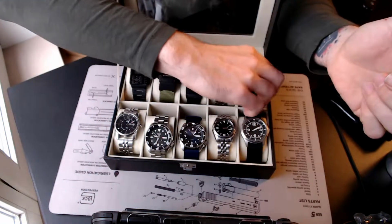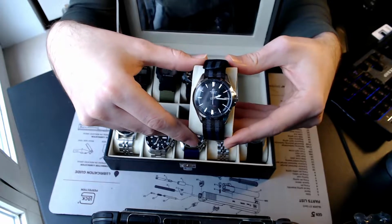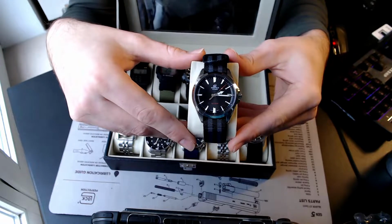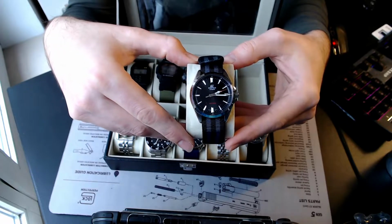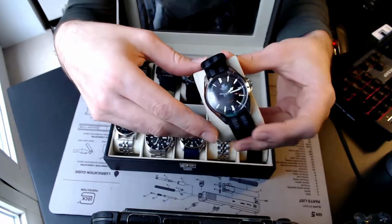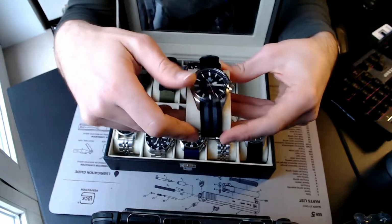Then we got a Casio Edifice on the NATO strap. You already know this one from the last State of the Collection video. I wish I would wear it more often, but it is one of the first watches I bought deliberately, on purpose, with a collecting thought in mind, so to speak. It's been in the collection for a long time now, but it will stay because from time to time I love to wear it.